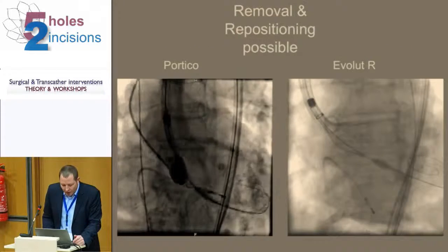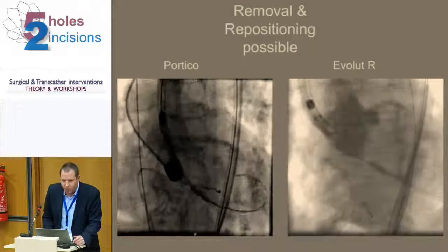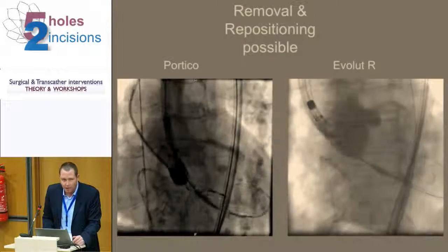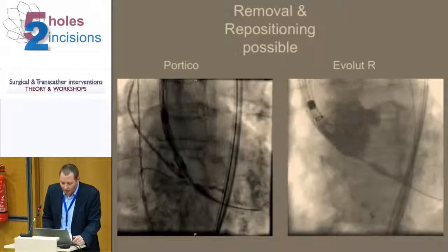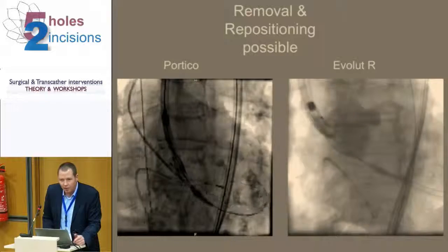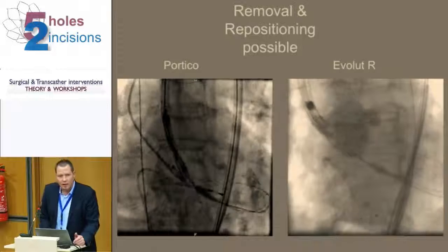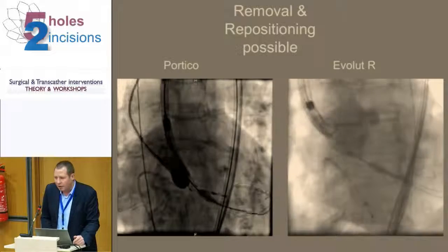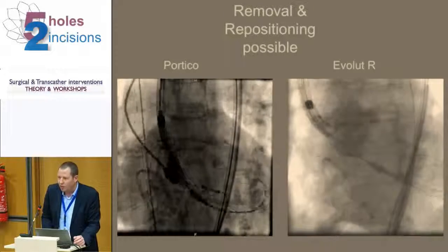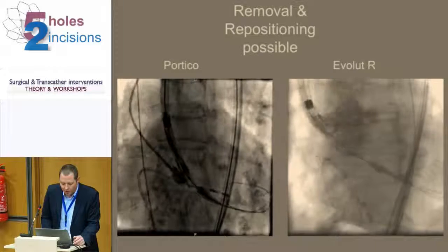So if you are up to that 80% delivery, you still have the option to resheath and to go for a second approach. This, of course, gives you a lot of peace of mind, especially in more challenging root pathologies. But it also has a downside because it's not really possible to assess the final valve function at these 80%. This can only be done with the Direct Flow, which is off the market, and with the Lotus system. These are the only versions that really allow you to fully assess the final valve position and then resheath or reposition.